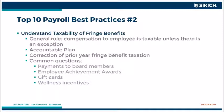Again, it's lots of detailed information. I recommend that you do check out PMTA 2018-015 if you have a situation like this, because this is different guidance than what was provided by the IRS in prior years. So now we're going to talk specifically about common questions in the fringe benefit area.